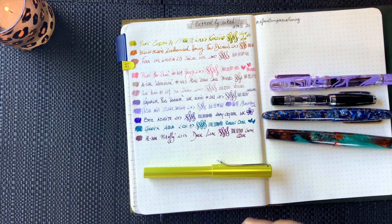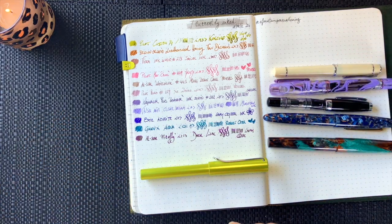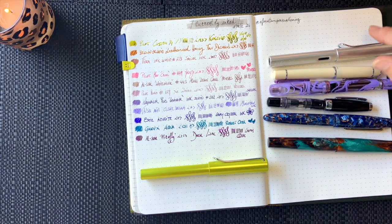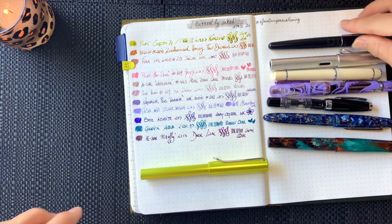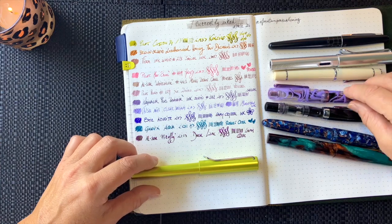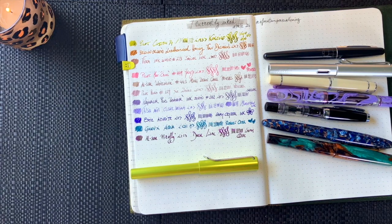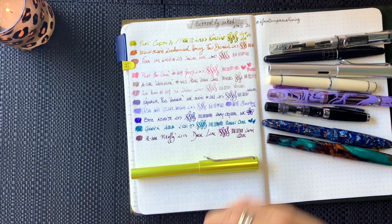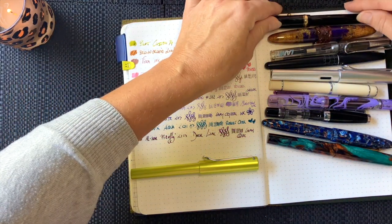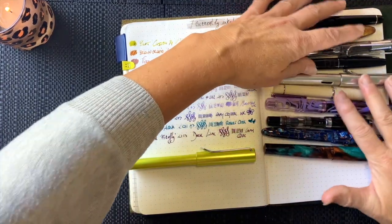I've been trying to be really good with keeping a minimum of pens inked up instead of lots. But then when I get new inks, I'm just so curious. I want to use them all, see them in pens, and then I just tend to ink every one of my pens up, which isn't a great practice because then it takes me ages to write them dry. But you know what? Who cares? That's the fun of it, isn't it, people? That is the fun of it.